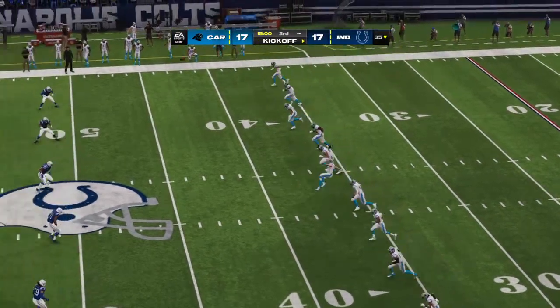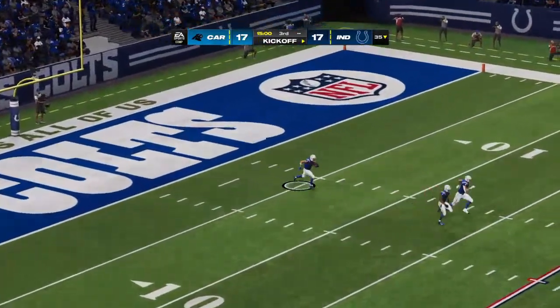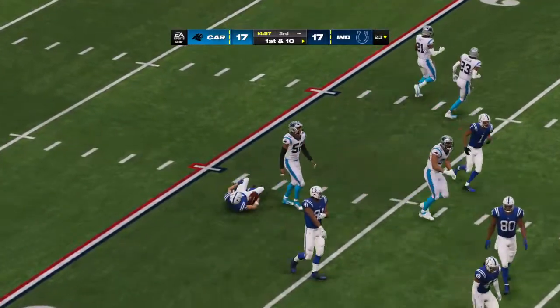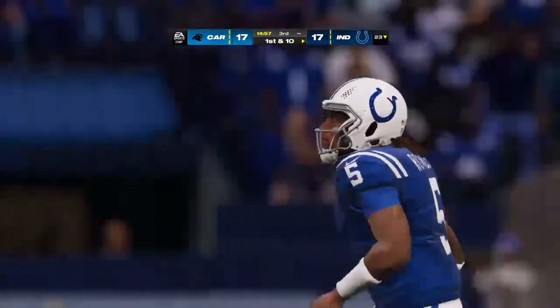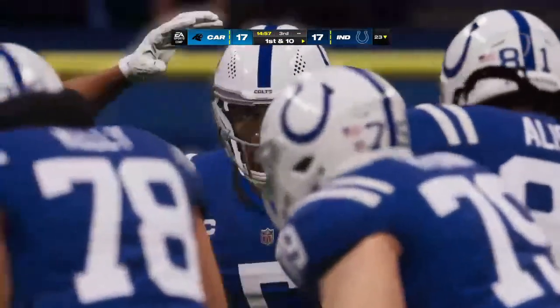Started for the second half. It was an even first half, all tied on the scoreboard. Anthony Gold now to return. And not much happening on the return as he'll get this to about the 23. Out come the Colts. They'll have it first here to start quarter number 3. It's a tie football game here.